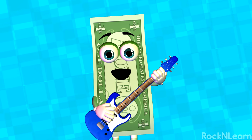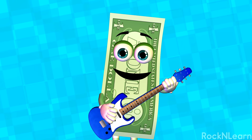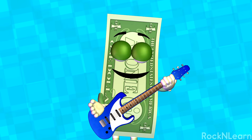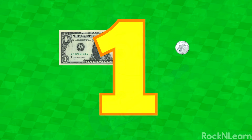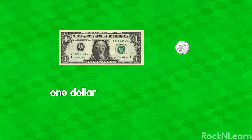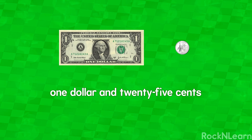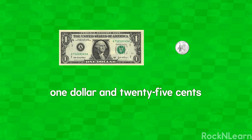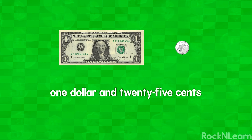When we want to write about money, we can do it in 3 different ways. Let me show you an example with a quarter and a dollar bill. One, we can write every word out, putting the dollars first, the word and, then the cents. So this would be one dollar and twenty-five cents. We use this way when we write checks.